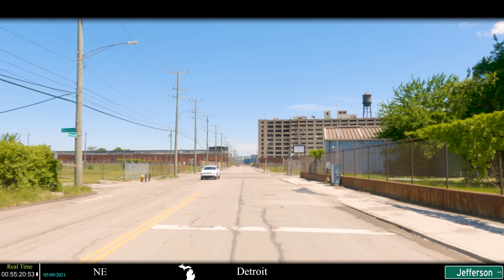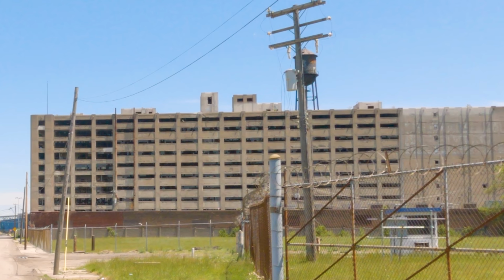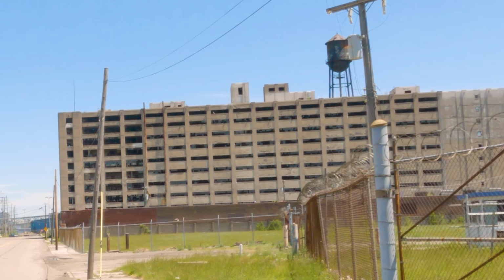And this is the abandoned Detroit Harbor Terminal building, which includes 900,000 square feet through 10 stories of reinforced concrete, and it was the largest of its kind at the time of completion in 1926.